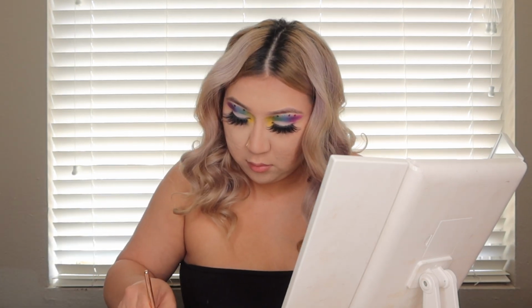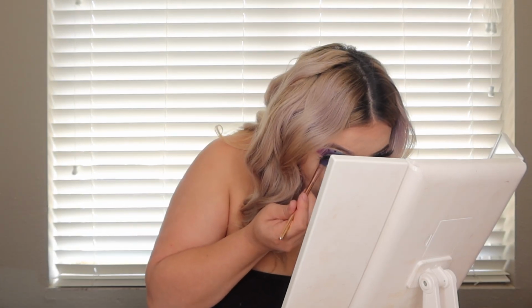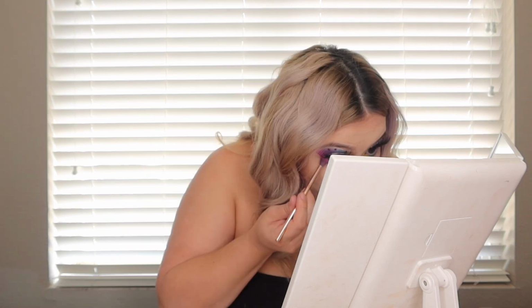Just like that. Now I'm gonna add purple. Now I'm gonna add pink at the end, which the pink is down here, so I'm just gonna make it touch, just like how I made the yellow touch.